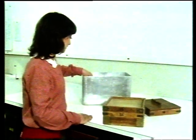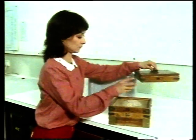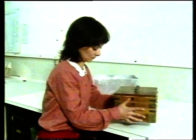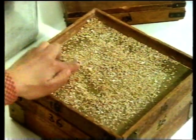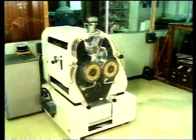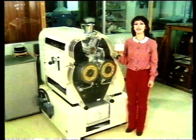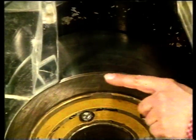At each stage, the bran and white are separated by sieving. The large bits of bran can't pass through the holes in the first sieve. The lumps of white can't pass through the holes in the second sieve. The final stage is to crush all these lumps of white in the milling machine. And this time, the rollers are perfectly smooth.